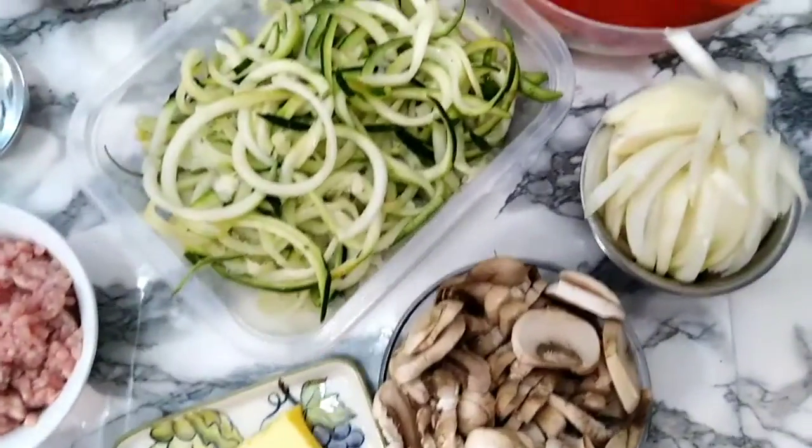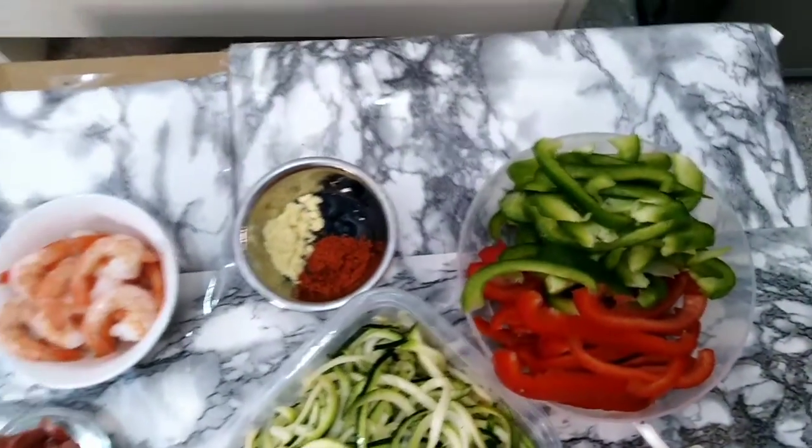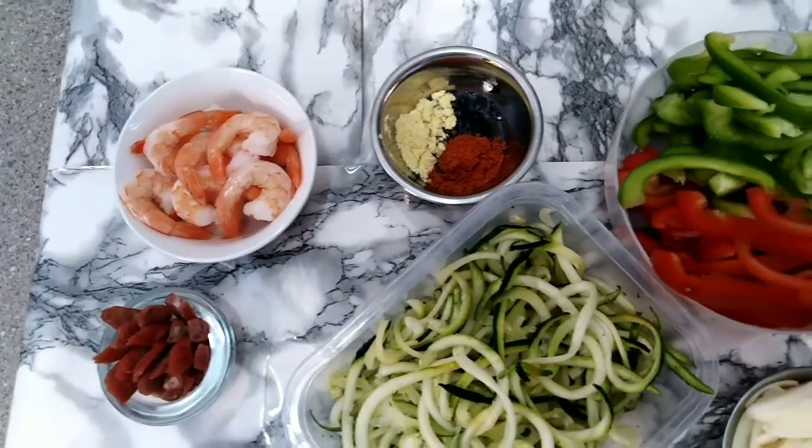So this is what it's looking like. I'm going to try and get good pictures now, and then I'll start cooking.